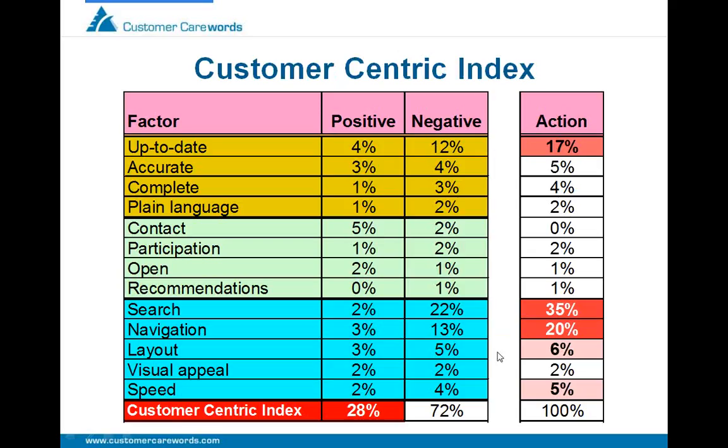This is another way of presenting it. This is the core table of the customer-centric index. And here we've got the positive vote and the negative vote. So this is showing, yeah, we got 4% positive, but we got 12% negative of the actual vote coming through. Search 2% positive and 22% in this environment negative. Now, this particular customer-centric index was only 28%. That's a pretty low one. About 26% is, I think, the lowest we've ever got, and 80% or 84% is the highest we've ever got.